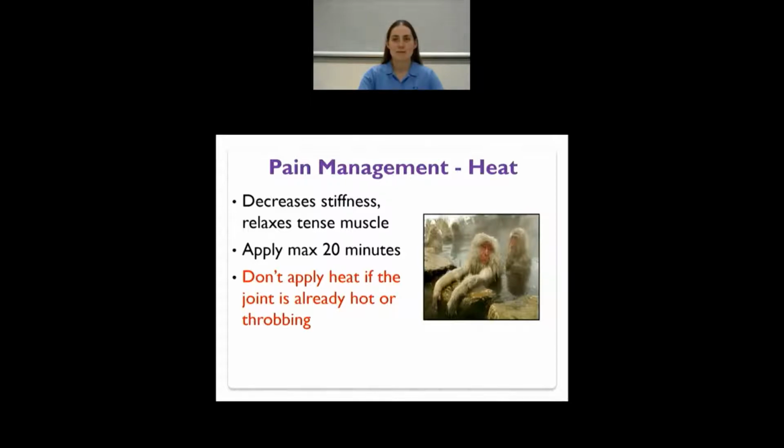If you have diabetes or poor circulation, you will need to be careful with heat to avoid burns. Also, heat should not be applied to a joint that is already hot and swollen. As this will be the case in the short term after surgery, it is important not to use heat in the immediate post-op period.